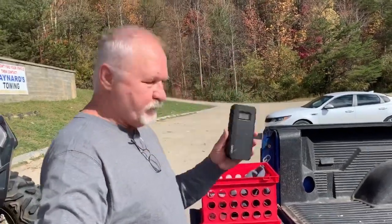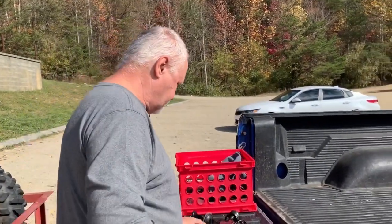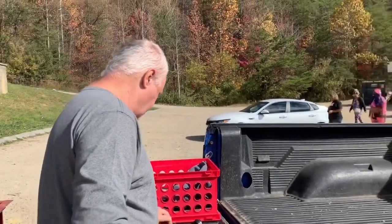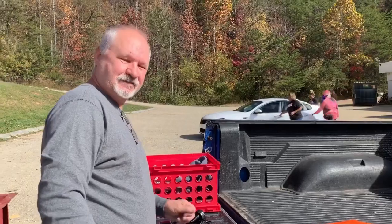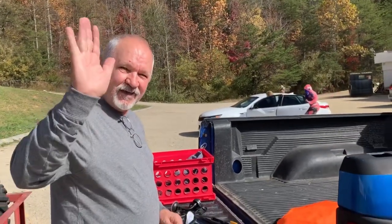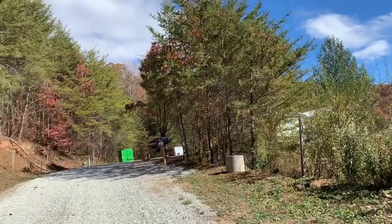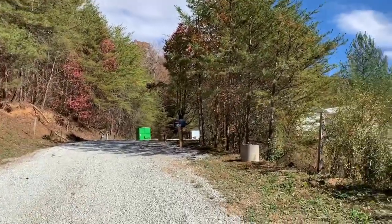Of course, I got an extra power bank just in case. What would we do without the electronics? I don't know. It's fun. Yeah. Okay. We'll talk to you in a little bit. We're actually out on the Razor. We haven't hit the trail yet.